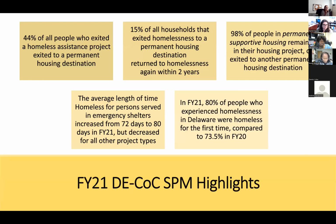Just some immediate highlights from the system performance measures. 44% of all people who exited a homeless assistance project exited to permanent housing destinations. 44% of people who entered a program exited to a permanent housing destination. 15% of all households that exited homelessness to a permanent housing destination returned to homelessness again within 2 years. So that is a relatively low returns rate, which is really good.